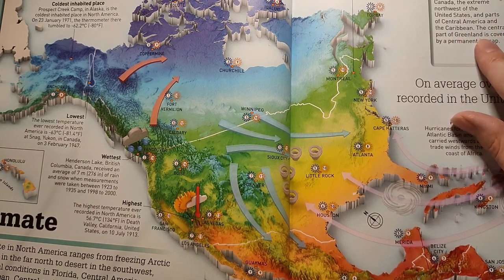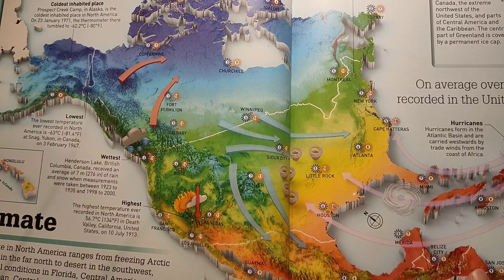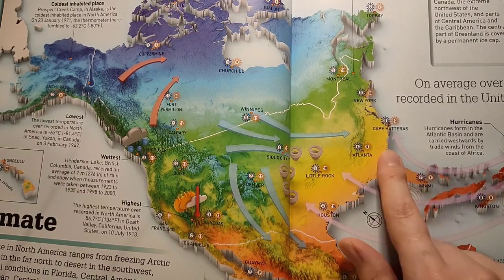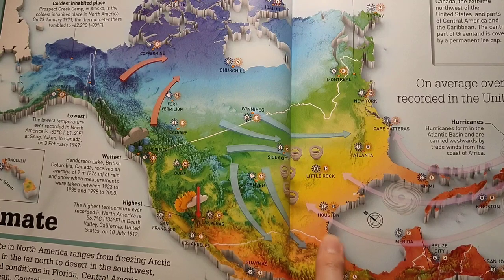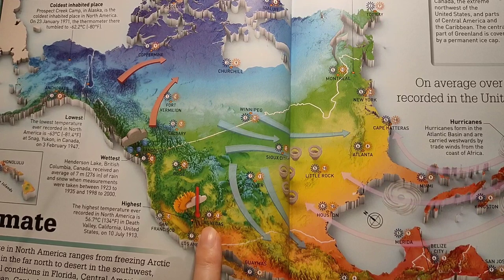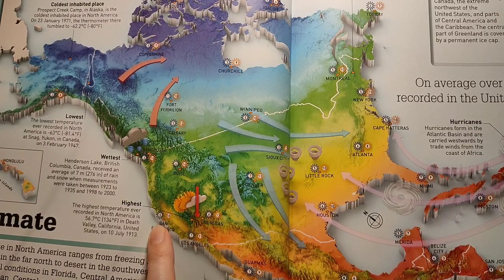The central part of Greenland is covered by a permanent ice cap. So we've got the warmer climate down here in Miami, in Florida, Houston, in Texas. Look at me knowing these. We're getting used to this. Las Vegas. Oh God, I can't remember the state. It's not New Mexico, is it? Los Angeles, California, San Fran, California as well.